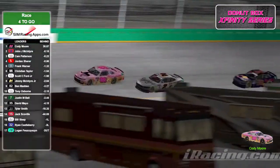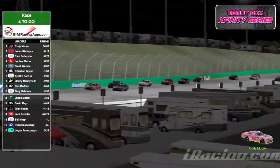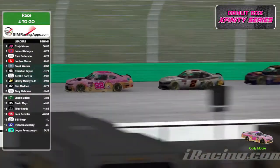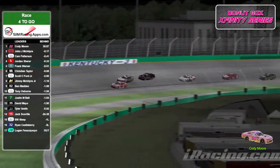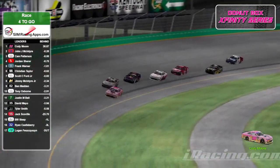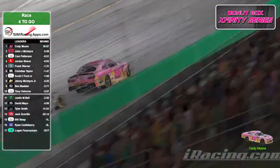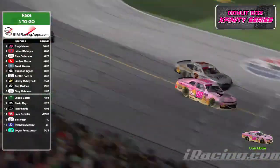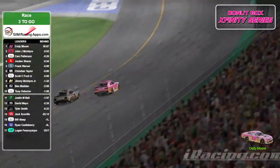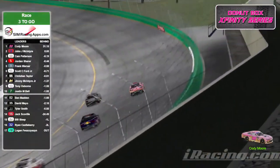John McIntyre looking to the inside. Does he have the run? Cody Moore goes down to block. McIntyre now going to try the outside and see if he can get the momentum out of the corner now that he had an outside line. Does he dive low here? He looks low under Cody Moore. Cody pinches him towards the apron. McIntyre makes it to his inside, though, going into turn 1 with 3 to go.